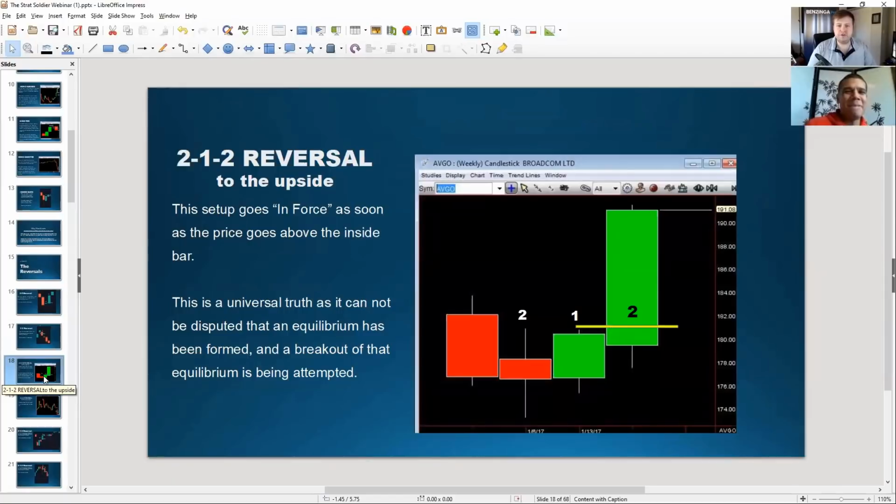All right, 2-1-2 reversal to the upside. So what are we looking at here? We're going to be looking for those inside bars. These are easy to find because we're looking for the inside bar. This could be a monthly, weekly, daily, 60. That inside bar closed. We're waiting for that next, based on time frame continuity, we are waiting for that next 2 to break to the upside, and we hit it as soon as it does that.